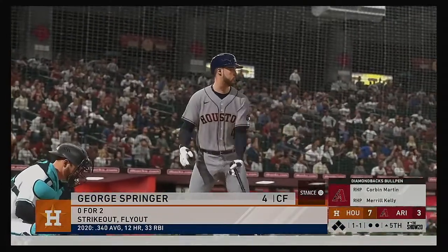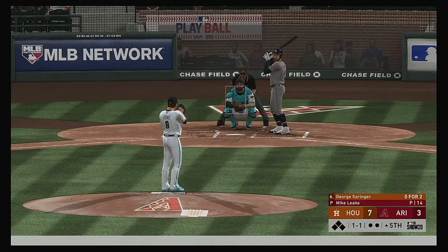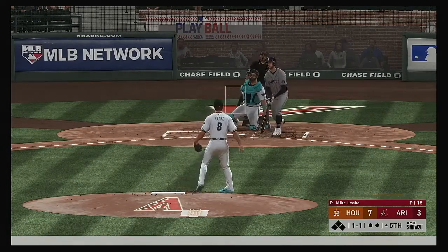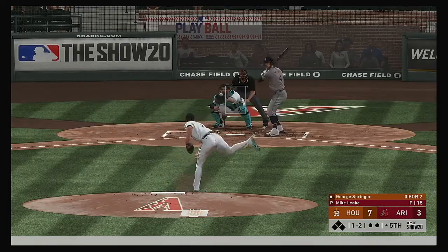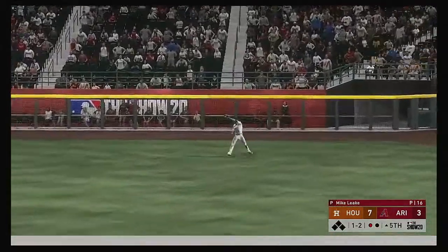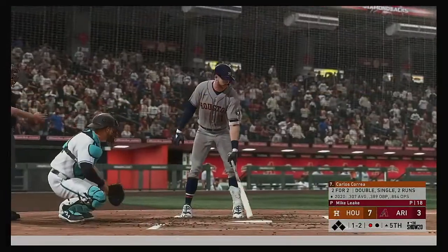Ready to go in the top of the fifth. Now to the plate, George Springer. He's hitless in his two at-bats so far. 1-2 now as that one's fouled off. Fly ball back to right field. Marte's after it. He makes the catch. A great effort to get there and record the first out of the inning.